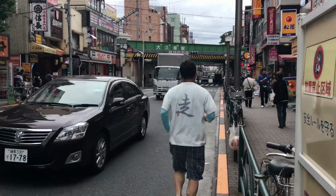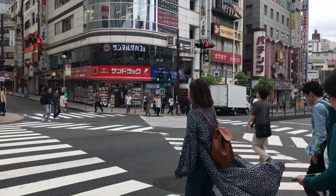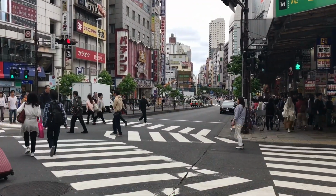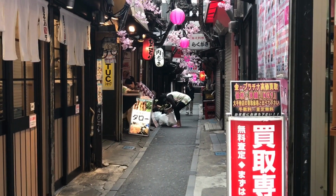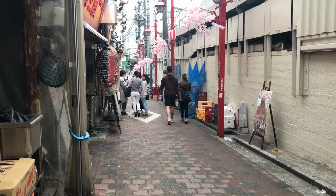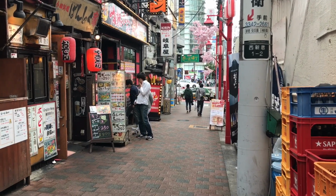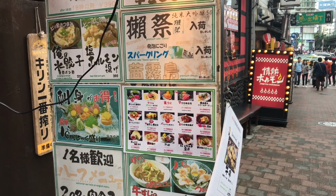Let's go and explore. Even crossing the road is a challenge on my first day here in Tokyo. I'm a little bit lost. Don't really have any plans for today other than just to wander around and get lost. Within the Shinjuku area, there are lots of alleys like this with restaurants. I'm going to come back down here for lunch because the smells are incredible.